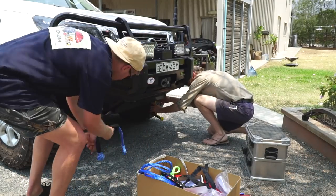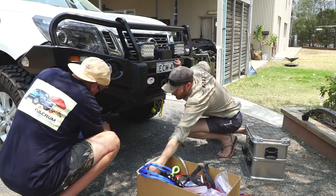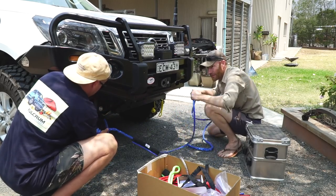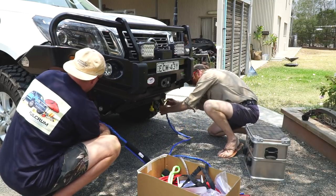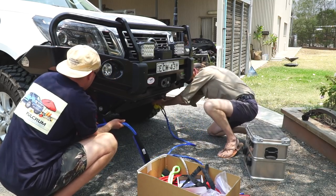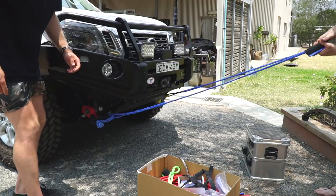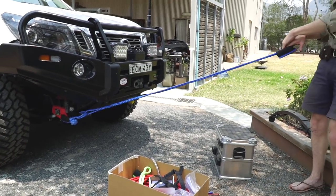So these recovery points are a great example of a sharp recovery point. If you snatched that with an unsleeved soft shackle, you'd probably break the soft shackle. You could cut it in half. But with that sleeve on there, you never will. You can pull off that time again. So when you're going away for a weekend or a week, you'd be able to set this up quickly, and then you're ready for recovery. I've put a sleeve on here as well. There's your block. It's so much better for your vehicle, and for snatching. Winching, snatching, whatever.